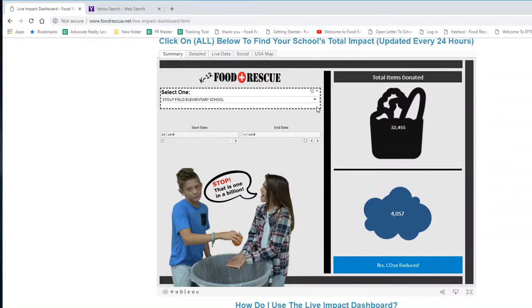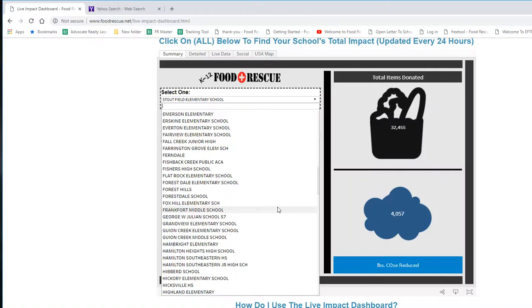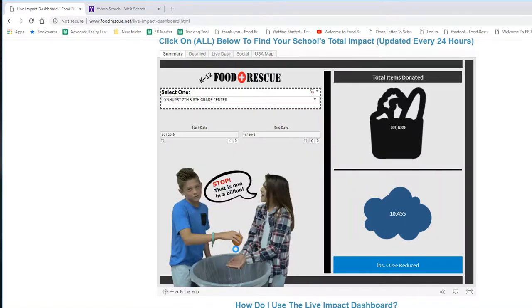So let's go back actually to the school where we found the most, had the most entries in it. So let's go back to Lynhurst, and I'd like to show you one final thing that you can do with our tracking tool. So Lynhurst has those 83,639 items, but let's say we want to move that and find out what have we only done in 2018. So we are going to move the start date to 2018, and notice that you get a total amount that is changed in there as well.